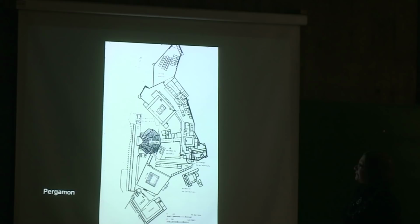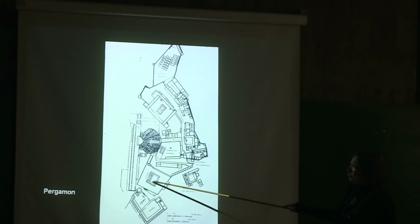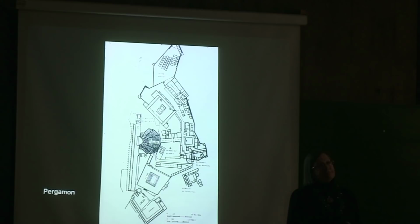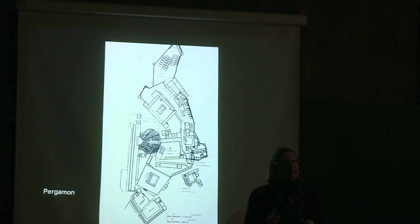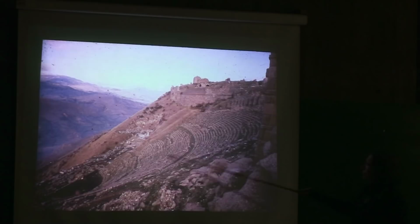And in this regard, there are other unusual things. For example, the altar to Zeus is without a temple. It's just an altar. So we find a lot of architectural choices which we would not have encountered in a typical Greek polis. But the drama of the landscape is the most outstanding. The theater is placed within the landscape in such a way that you have a perfect marriage.